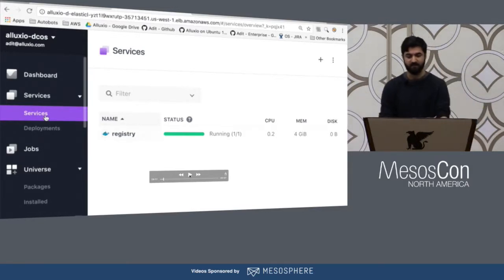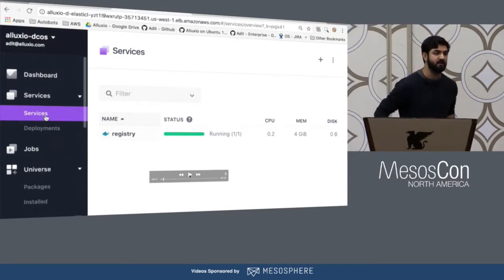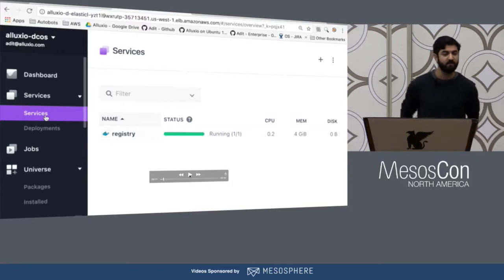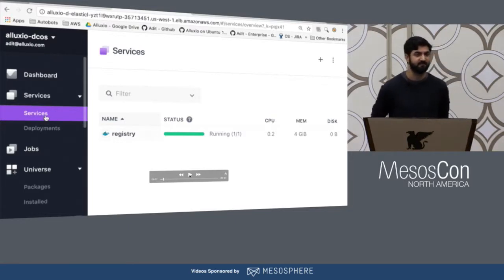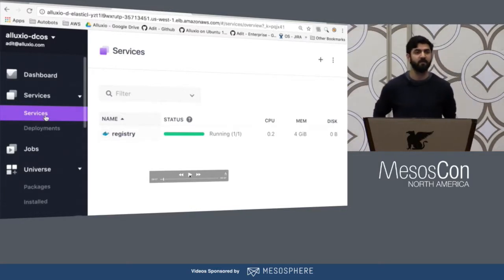For Alluxio on DCOS, we have a Docker registry set up. The Docker registry will be used to hold the Alluxio client Docker image, which is built as part of the deployment process. The client Docker image has the Alluxio CLI in it, which will be used to access the Alluxio file system. In addition, during the deployment process, we build a Docker image for running Spark on top of Alluxio. The Docker image will have the Spark shell and is also the Docker image used for Spark executors.